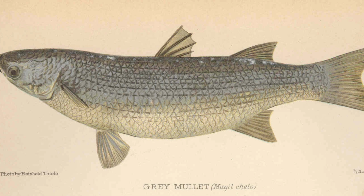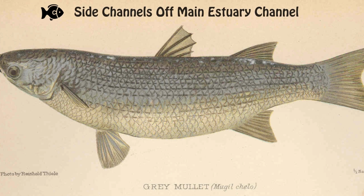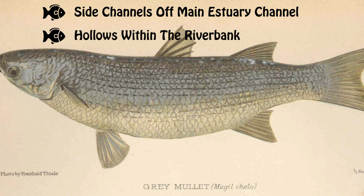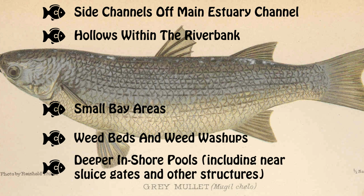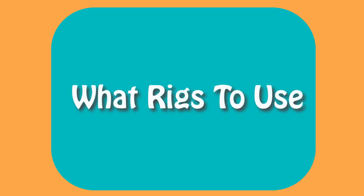As well as man-made structures in the main channels, mullet will frequent any side channels that drain into the main estuary channel. Along these channels they will feed along any hollows where the tide cuts into the bank, though always be safety conscious when fishing near such areas as they may be unstable. They will also frequent small bay areas within the main channels and side channels, especially where weed wash-ups are present. Weed beds in general will be a feature in themselves. Any deeper pools that are found inshore will also be key areas where mullet feed, including near to sluice gates. Mullet will also feed around any kind of submerged structure in general. Let's now take a look at some suitable tackle for mullet.